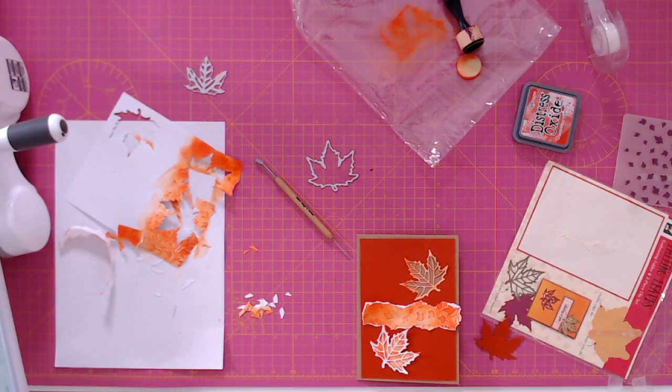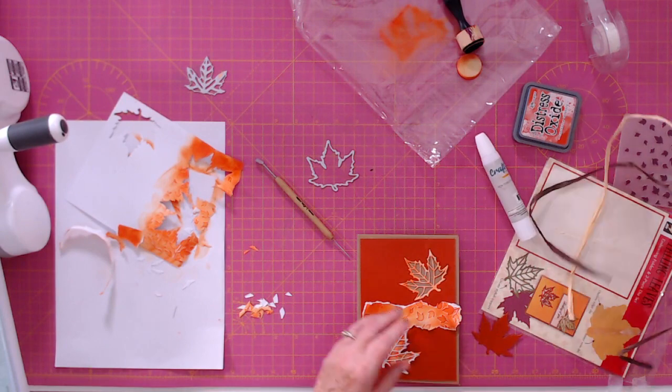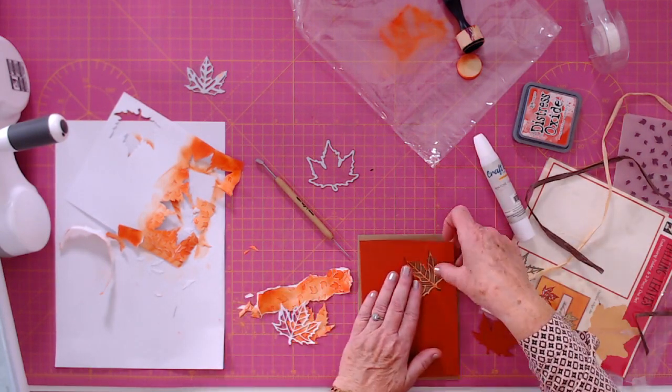Have you got some glue with you? Oh, and I've got a little bit of string there. I can put that round, can't I? She keeps finding things. I do. Righty-ho.